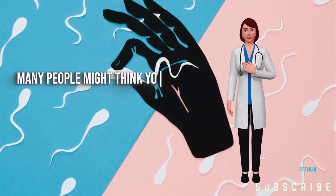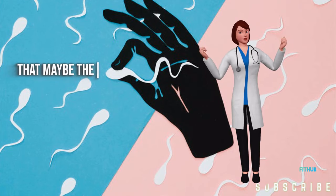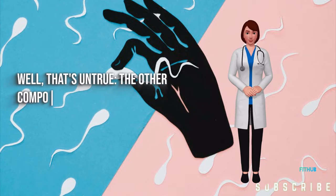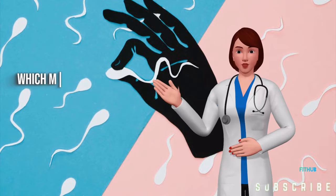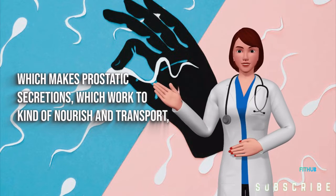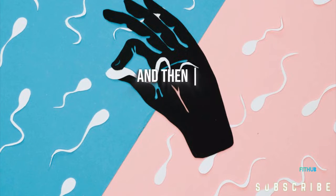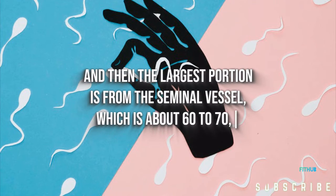Many people might think, if their semen volume is less than someone else's, that maybe their sperm is not working as well, or they're not as fertile as someone else. Well, that's untrue. The other components include your prostate, which makes prostatic secretions, which work to nourish and transport, or help make the sperm mobile, and that is about 20 to 30% of the semen volume. And then the largest portion is from the seminal vesicles, which is about 60 to 70%.